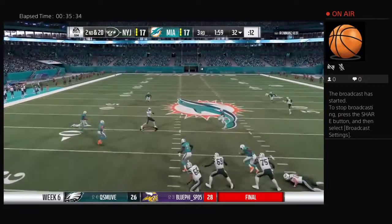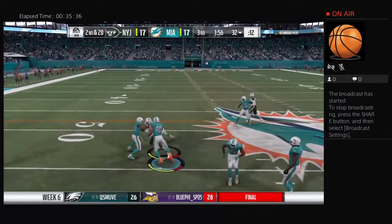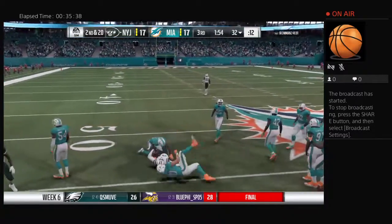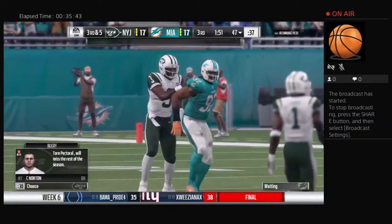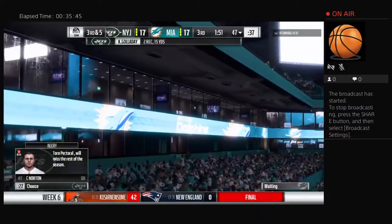Looking to throw on second down. Daniels. He'll find a man over the middle. It's Galladay. And he'll go down right around the 47 this time. They get 16 out of that one, but they'll still need to convert on third.